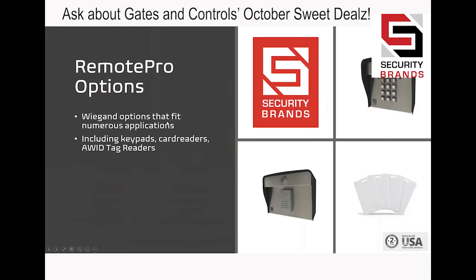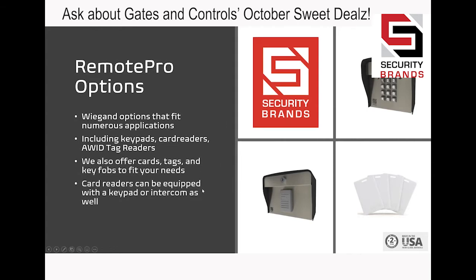We do offer a lot of Wiegand options that you can add to your master stations or primary stations, keypads, card readers, AWID tag readers. We also offer the fobs and cards as well, and the tags. And our keypads and card readers can be equipped with an intercom as well. You can also add a keypad to the card reader, and that's all Wiegand to go with a master station.